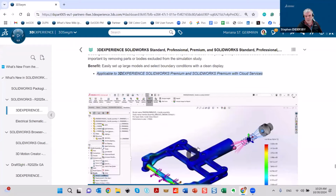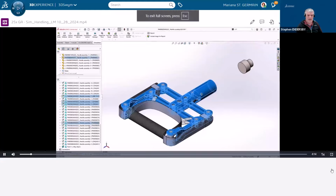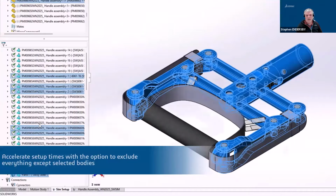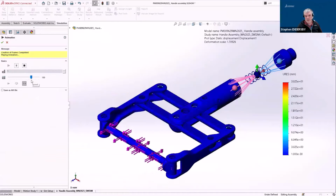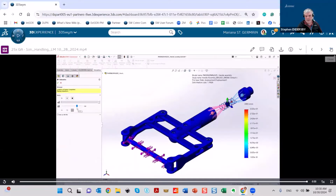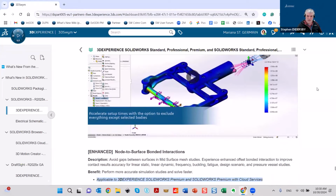Play this video. When dealing with a large model, sometimes it can be difficult to actually select all the components you want. And so we've now got this nice way of actually removing things that you don't want to have. So you select the parts you want to include and then remove all the other extraneous parts. This cleans up the UI, making it easier to apply loads, boundary conditions, materials, and it's especially useful when dealing with results. You can then decide whether you want to include results with or without external components. Scroll down, please.